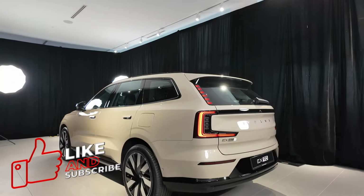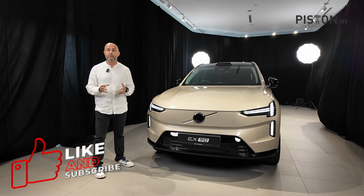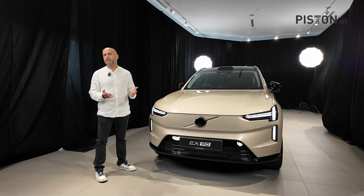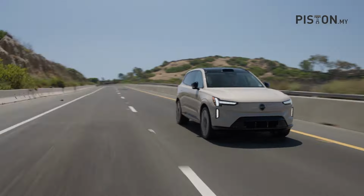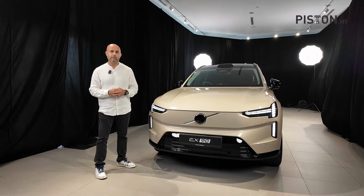Now it was introduced to the world sometime last year, and now we are just a couple of weeks away from the local introduction of the Volvo EX90 for the Malaysian market. So what can you expect? What kind of features will it have? What type of specifications will it have? I'm going to tell you everything there is to know for the Malaysian spec Volvo EX90.